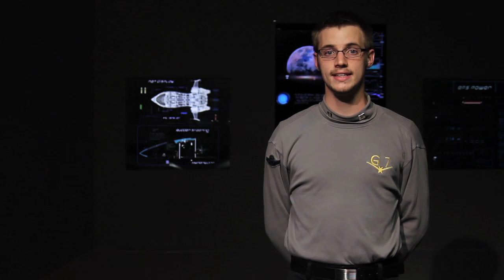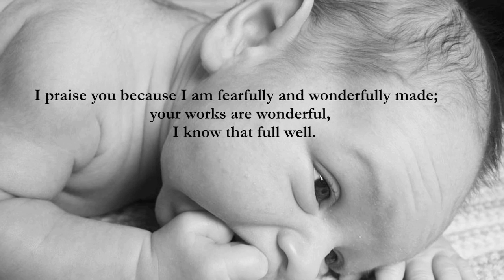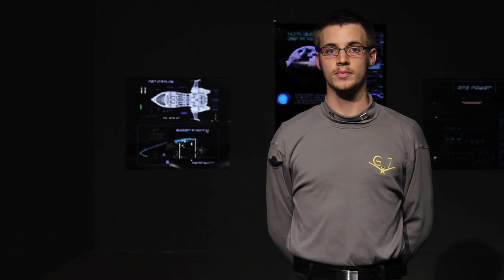God has made the body in an amazing fashion. It was created to heal itself, though now it is broken by the fall. But even so, God tells us through His servant in the Psalms that we are fearfully and wonderfully made and knit together from our mother's womb.